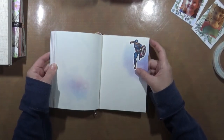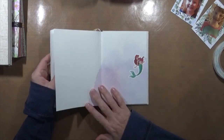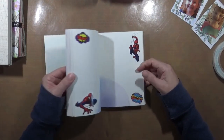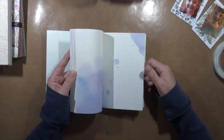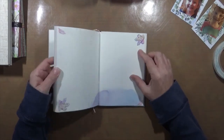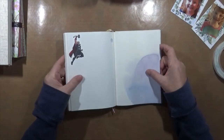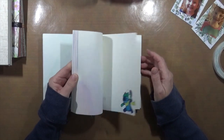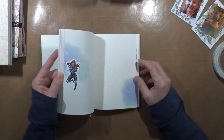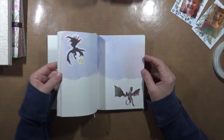I didn't do all of them. Yes, they love superheroes. They're into dragons, mermaids, Spider-Man. These girls just love it all. They're into crystals and rocks. Feathers. Let's see. Another superhero. Actually, that was Thor. Stitch. Princesses. They love their princesses. Again, more Spider-Man. More dragons.